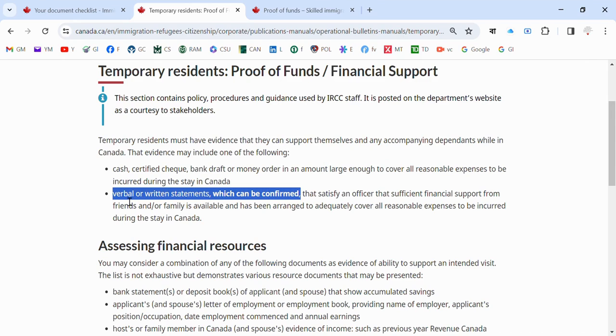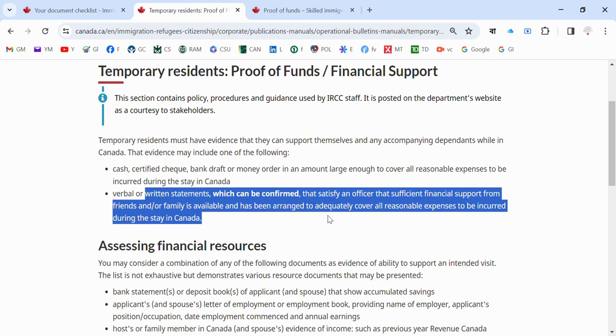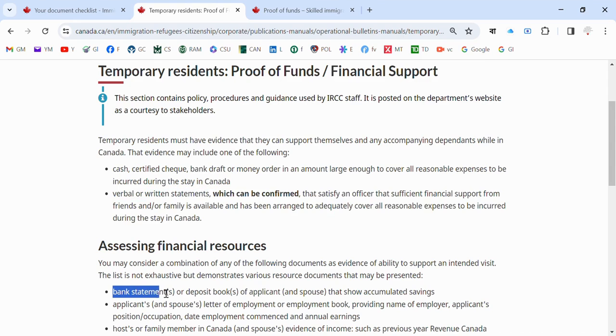But for Canada, written statements count big time. Verbal statements, they may not count very much. So it's better you show something in written, not in verbal terms. Okay, and bank statements or deposits, deposit books, applicant's letter and spouse's letter of employment or employment book.